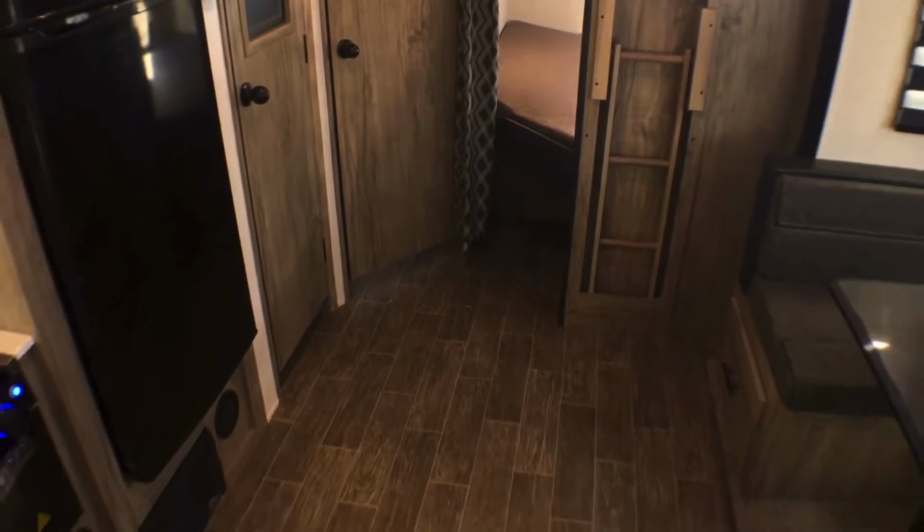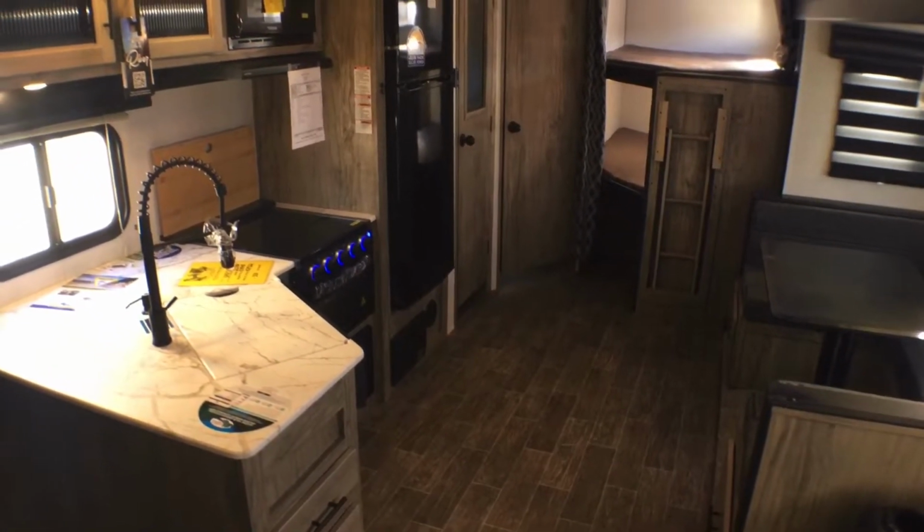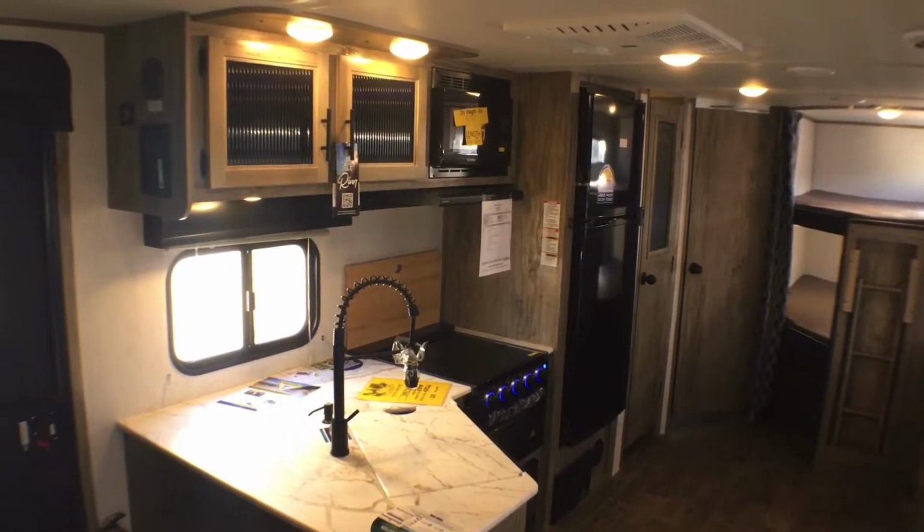So, all right, guys, that's going to wrap it up for the main living area. Let's go ahead now and we'll open up all this storage and take a look at the kitchen.